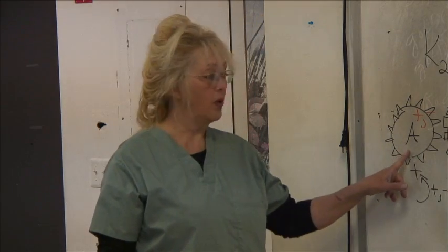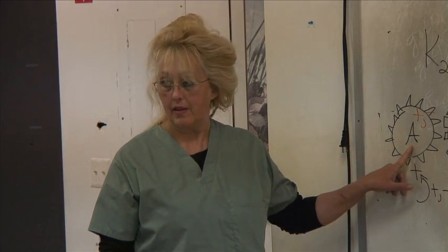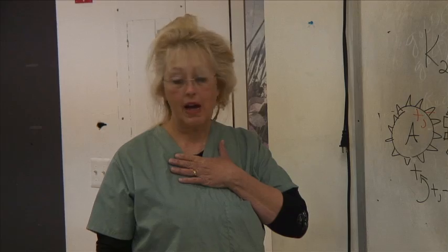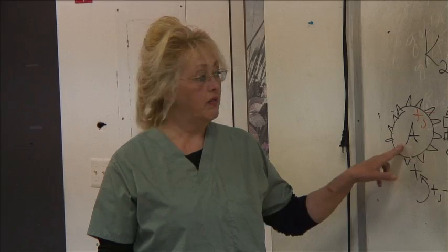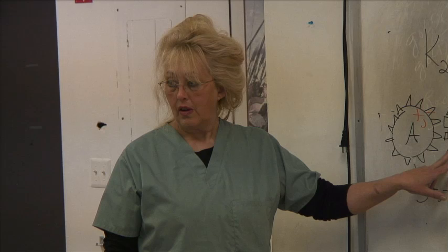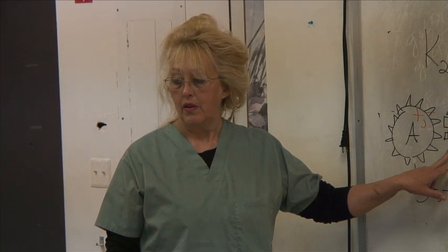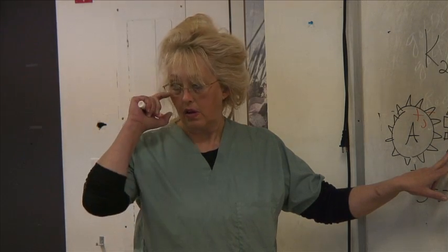A can only donate to A, and can only accept A. So if I'm A positive, I can only get A positive or A negative. If I'm B positive, I can get B positive or B negative. But if you're negative, you can only get negative. But they accept from the O.